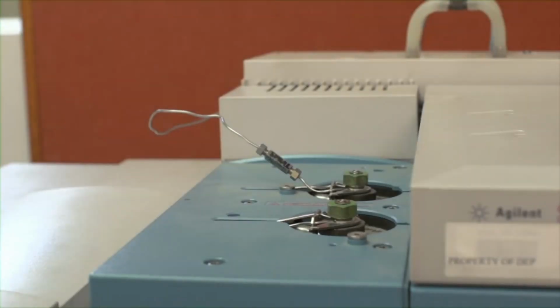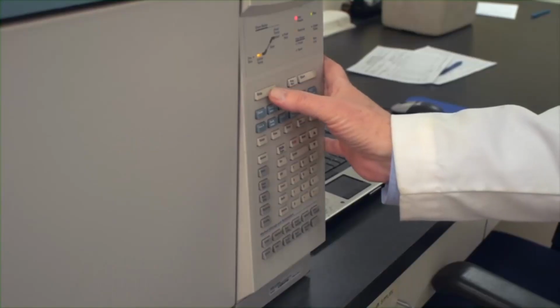We also look at the heavy metals, and we can also see other types of industrial compounds that maybe are not in gasoline. In our lab, it takes anywhere from 45 minutes from when the sample is submitted to about an hour and a half, 2 hours when a result is actually produced, which is a quick turnaround time.